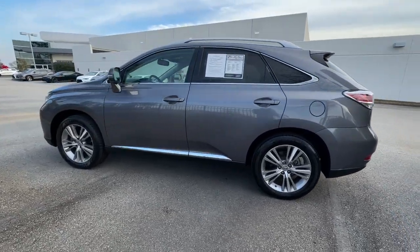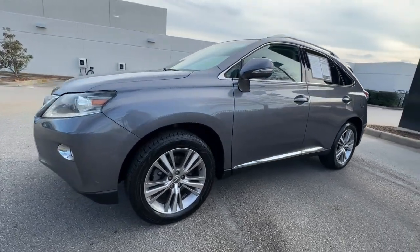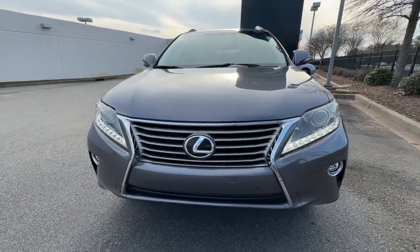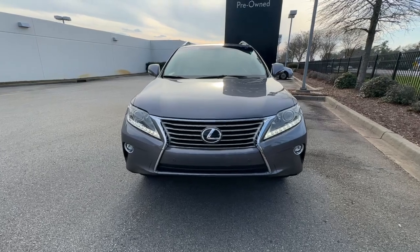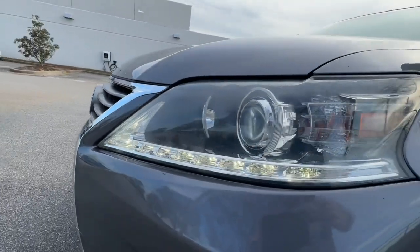to wow and delight. These are just some of the great options this vehicle comes with: navigation system, sunroof, moonroof, keyless entry, satellite radio, power passenger seat, wood grain interior trim, lane keeping assist, heated mirrors, fog lamps, power liftgate.